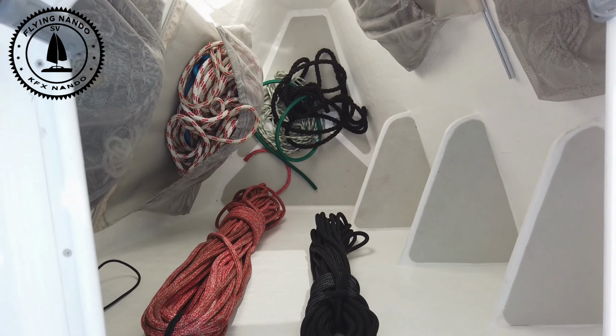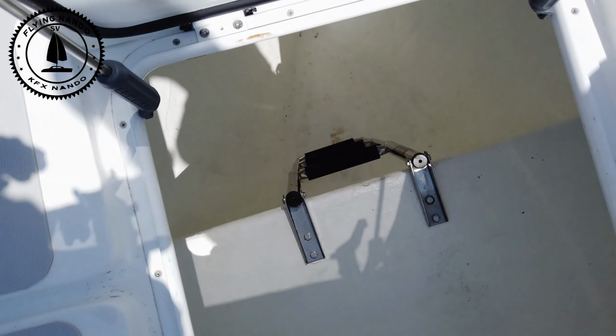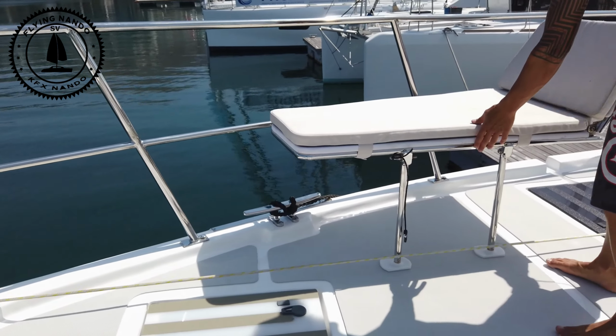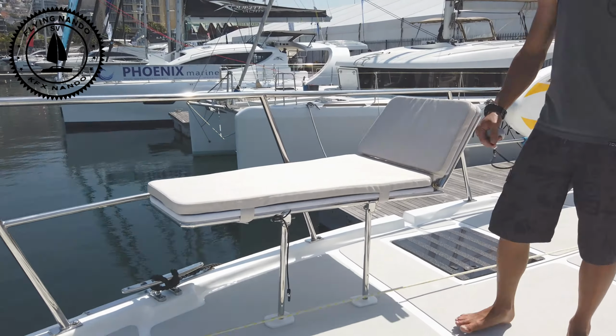And on the other side? Other side is more storage, mainly our fenders go in there. Okay. And our mooring lights, front seats. So that's the front seats? Yeah. This folds up, so you take off the cushions, you can fold it up and it goes up against the rail. Okay. Out of the way, so it's a normal sunbed.